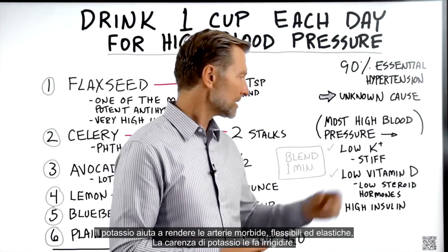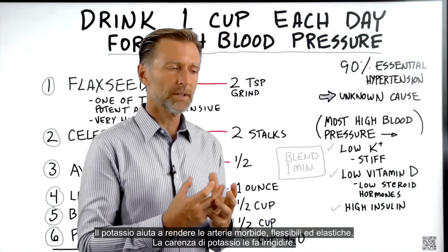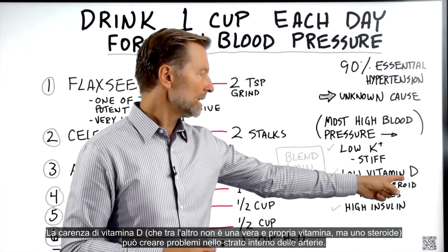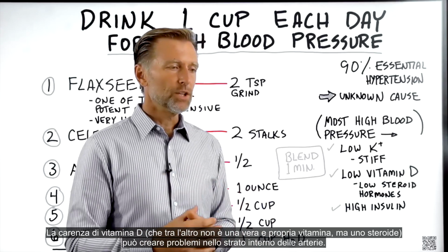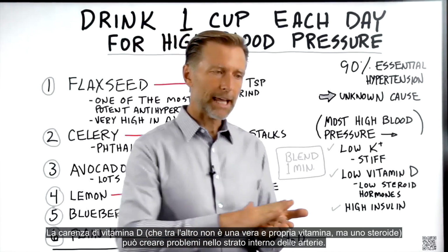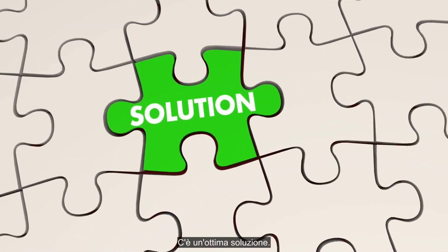If you're low in potassium, your arteries get stiff. So potassium helps to make your arteries nice and supple and flexible and elastic. If you're low in vitamin D, which, by the way, it's not really a vitamin, it's a steroid, and it works with other hormones, you can also develop problems within the inside layer of the artery, which then can trigger higher amounts of pressure. So there's a great solution.